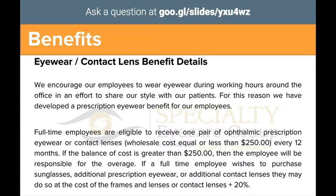So as far as employees' wear of eyewear during working hours, we obviously would love for you to wear eyewear. And in order to do that, whether it's glasses or contact lenses, we offer full-time employees at least one pair of ophthalmic prescription eyewear or glasses, where the wholesale, our cost, is not more than $250. And if the balance of the cost is greater than $250, let's say that you buy a $1,500 frame, and our cost on that $1,500 frame is $400. Well, we would cover $250, and then you would pay whatever is in excess of that.